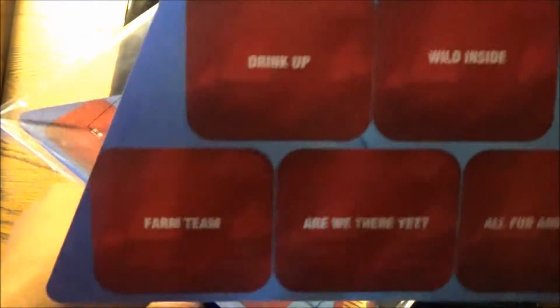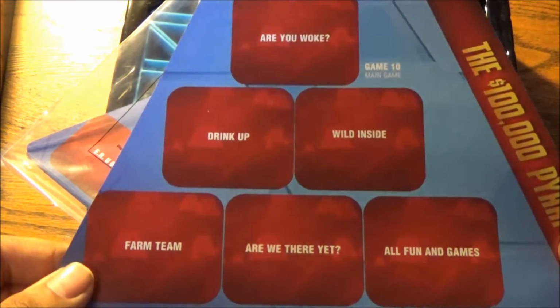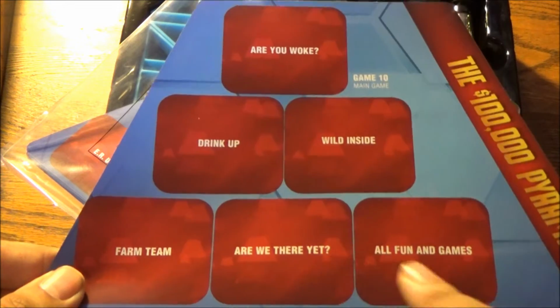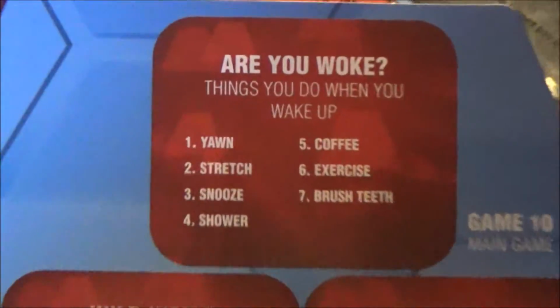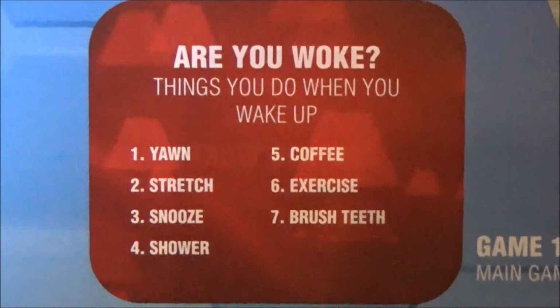And this is game 10. This is the main game. Categories are: Are you woke? I hope you're not too woke, because then you'd otherwise be a buzzkill to some people. Drink up, wild inside, farm team, are we there yet? All fun and games. And these are your answers. Things you do when you wake up for Are You Woke? Oh, what a relief. Thank goodness it wasn't the other type of woke.